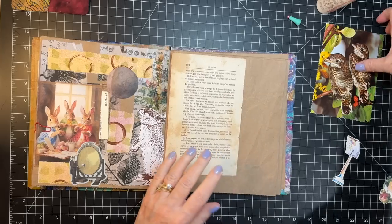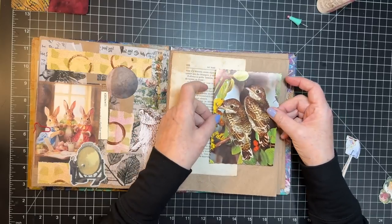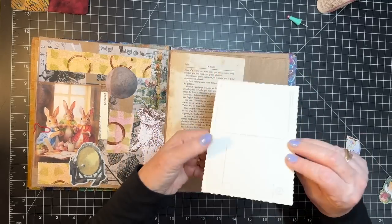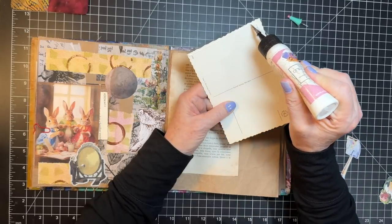Oh my gosh. And so Mike is out there trying to do, I'm going to put this on as a pocket. I have no idea where I'm putting all this stuff. I'm just sticking stuff down. Yeah, we'll put the prompts in this pocket.